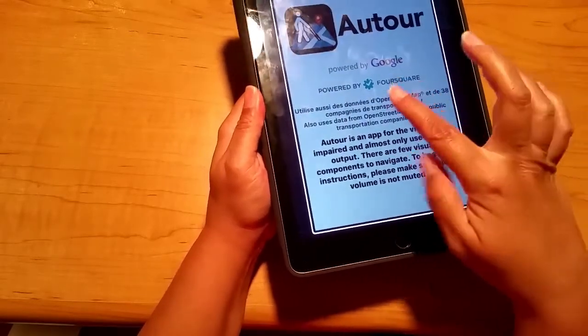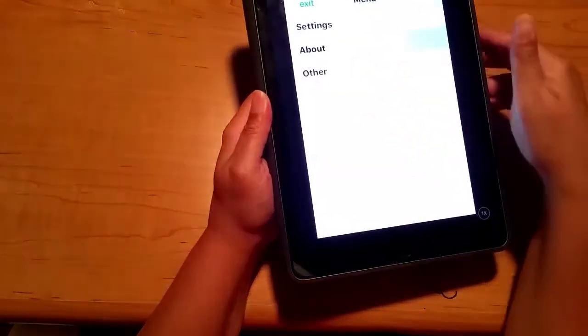Okay, so to get out of the tutorial, you're just going to swipe up. And there we go, now we're in the menus.